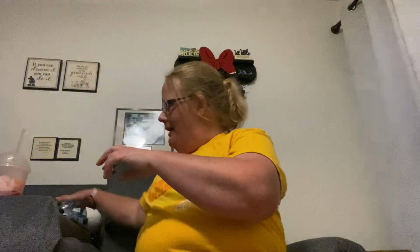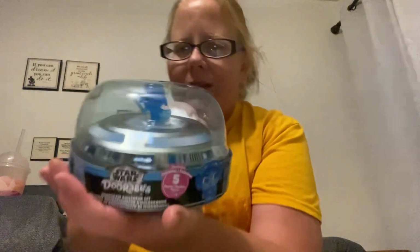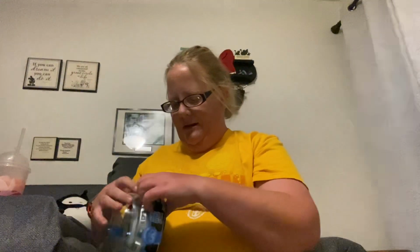Alright, last thing I got was I found this adorable, look how cute. This is the Star Wars Adorables hologram collection set. Exclusive, 5 figures. Glow in the dark. Is it glow in the dark? Look at the Darth Vader, how cool is that? So let's open this up.